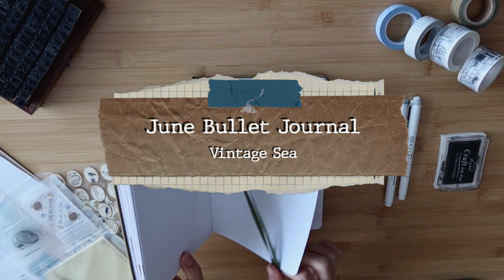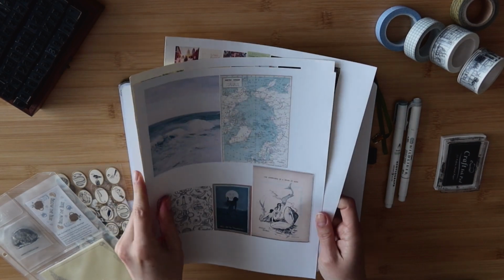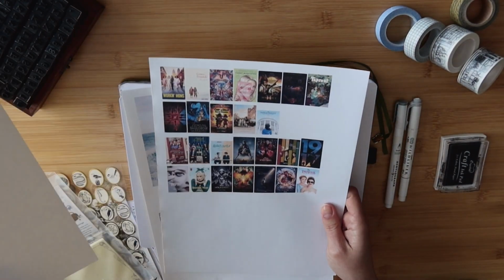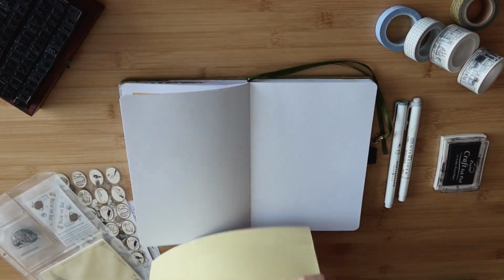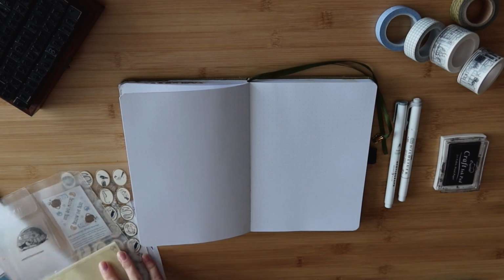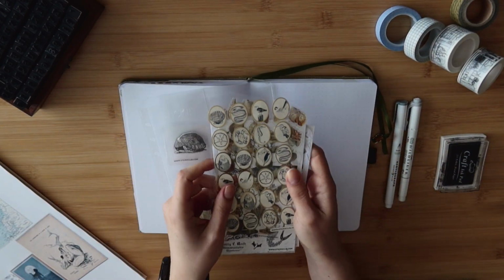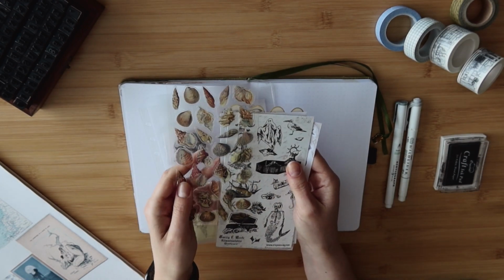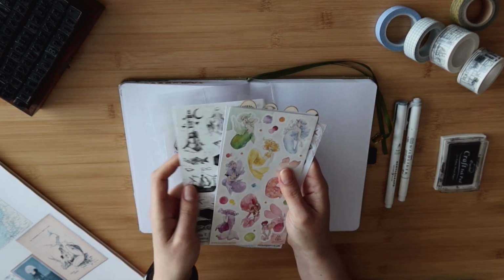Today I am showing you my June bullet journal, which is a vintage sea theme. So here are some photos that I printed out ahead of time. Also, I had a very large book and movie wrap up because I wasn't able to do my May bullet journal plan with me because that was during my finals and it just became a little too much and a little too late for me to do it. So I have a lot of things to wrap up for this one.